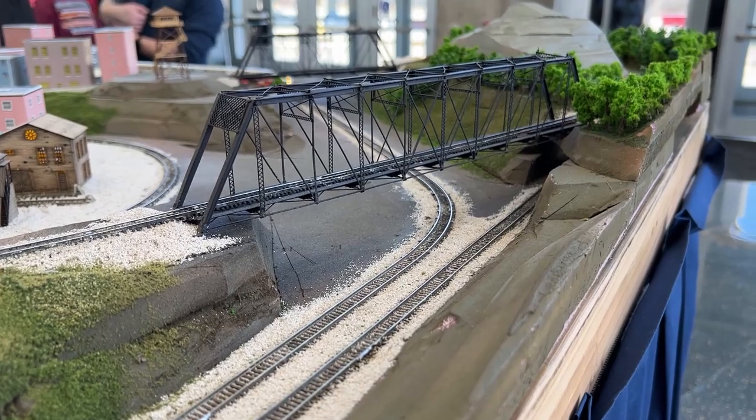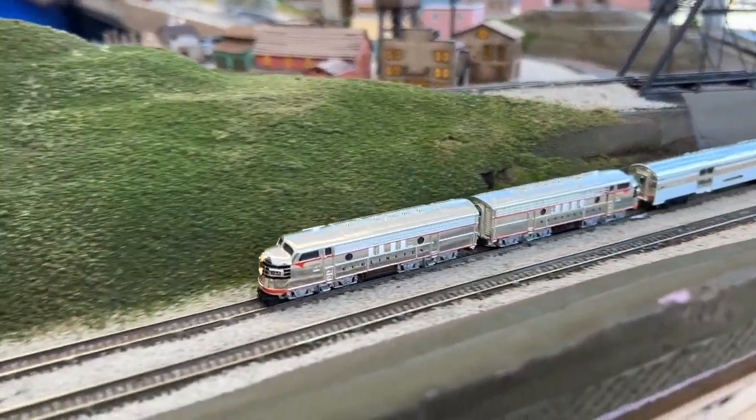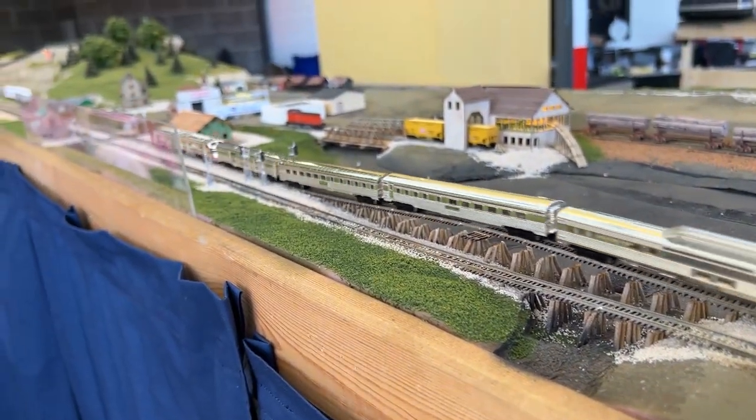And this is actually one of the last booths that I stopped at. It was not part of the main show building. It was a Z-scale layout out near the front. And when I waited to get in that first day, this is what I spent most of my time watching.